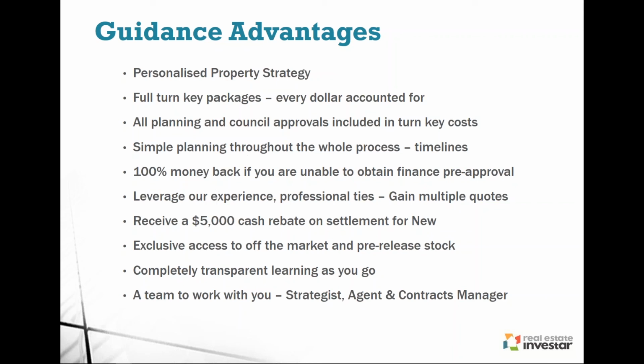Even when it comes to getting quotes for builders, I mean, we can get 5 different builders quotes in 3 or 4 days and come back to you with two or three of the best ones. That sort of stuff is easy for us. We do it all day, every day. So that's an advantage, I guess, when you're getting guidance.